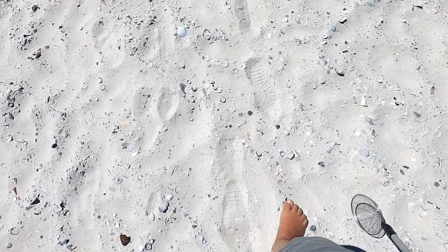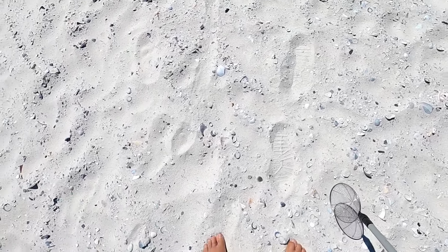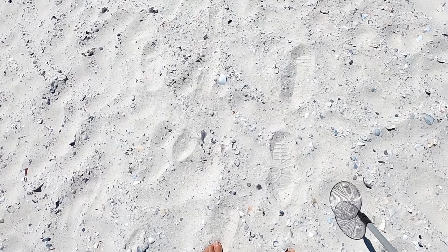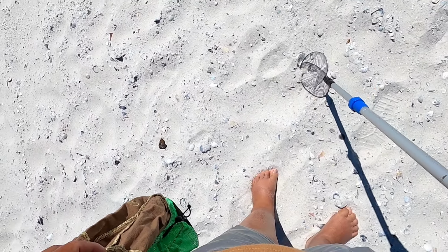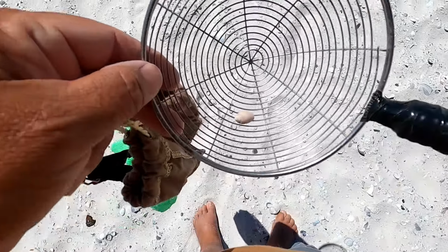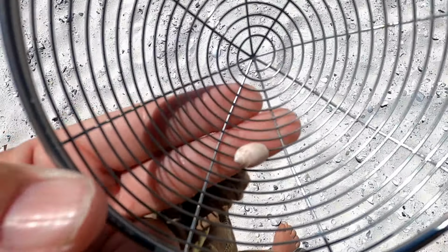The problem you also have is you have a lot of people who drive on this beach in cars, so they crunch up a lot of this stuff. So it's definitely a needle in a haystack type of day. There's part of a lettered olive. It's gotten broken off.